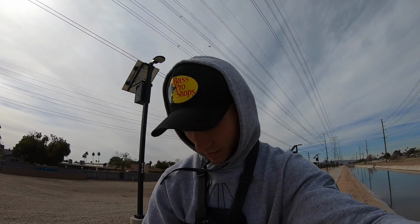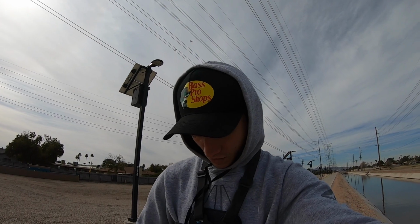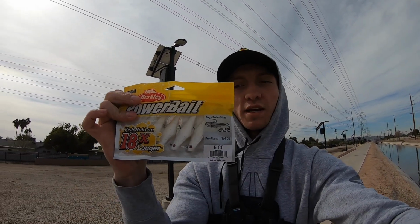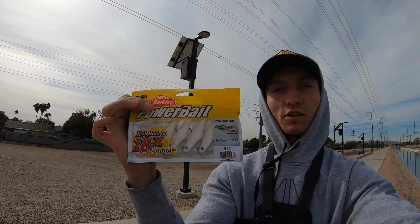But we're off to a good start. I've been here for about 5 minutes. We already got a little dinker. We're gonna be using a 3-inch power bait. Here, let me pull them out right here. We're gonna be using the Podgy Swim Shad. I don't know how well you guys can see that. Hopefully you can see it pretty well.